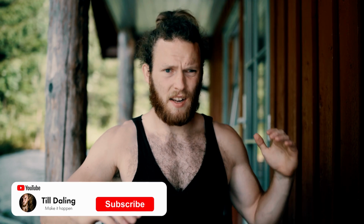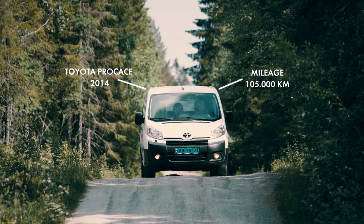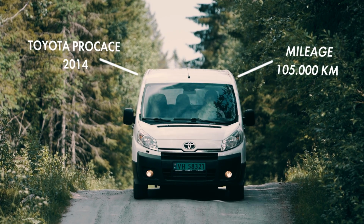We used the past week to go through all of our organizational stuff, set up the base camp in the cabin, and yes, we finally bought a van. It basically took us a month of searching and a lot of help from my girlfriend's father to find a decent and at the same time affordable car. We ended up with a Toyota Proace from 2014 with a mileage just shortly above 100,000 kilometers for around $8,000.